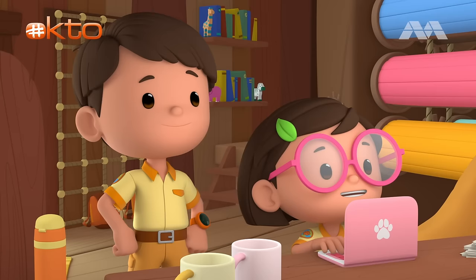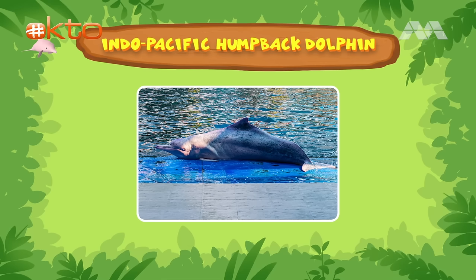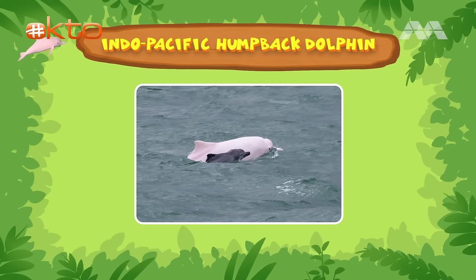Let's see what we have here. It's a baby Indo-Pacific humpback dolphin. The Indo-Pacific humpback dolphins are named for the dorsal fin that sits on their hump. Dolphins are mammals, which means their babies feed on the milk that comes from their mother.